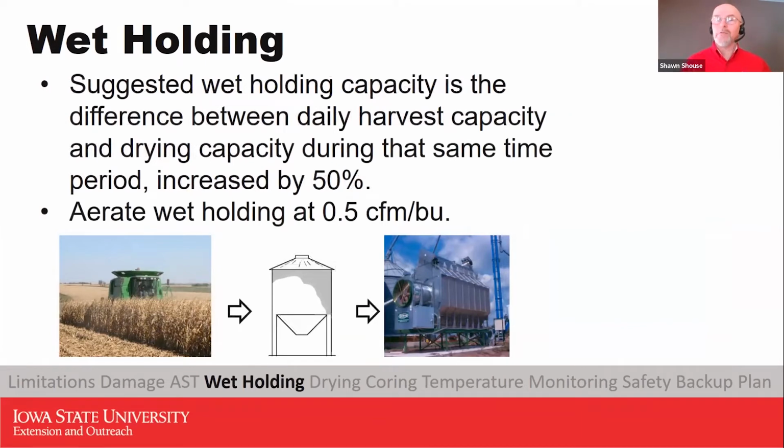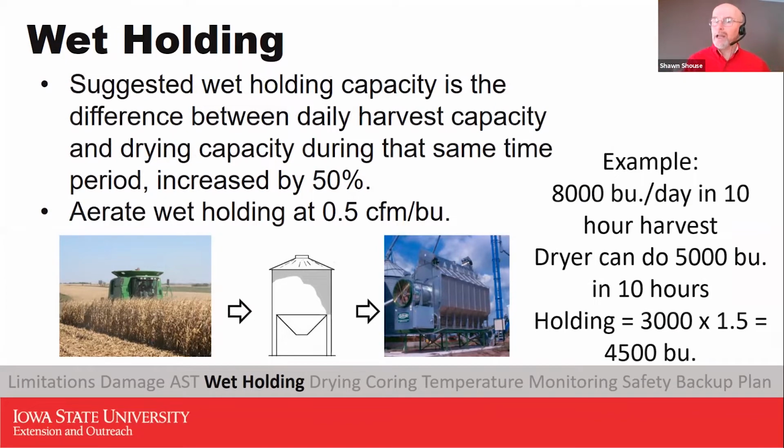The capacity that we recommend for that would be calculated by looking at your harvest capacity, your daily harvest capacity, and the amount that the dryer can dry in that same amount of time, and then increase that by about 50%. So for example, if we have an 8,000 bushel harvest capacity in a 10-hour day, and the dryer can do about 5,000 bushels in that same amount of time, then we would have a difference of around 3,000 bushels and would say we want a wet holding capacity of at least 4,500 bushels there to make that system work better.